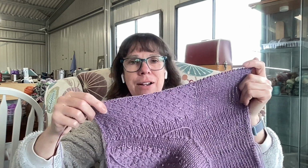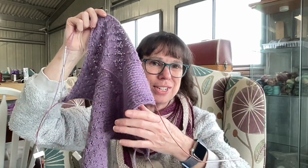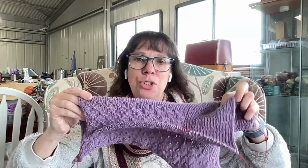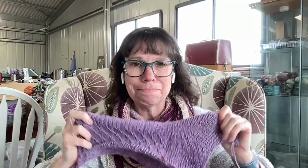So Quinn is fine. He won't touch the knitting. He's super happy to just chill on my lap. But she is the one who loves to play with the cords and the yarn. And yeah, I just don't want to risk her doing too much damage to it. So I have to choose my moments wisely.